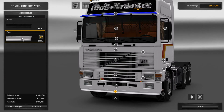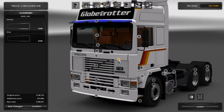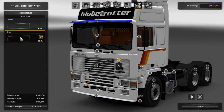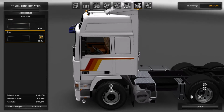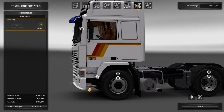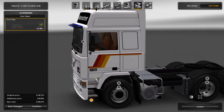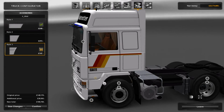Paint or black, or paint all the way. You also get something there I've never seen: chrome or grey. Oh, it's a little bit around the edges. That's nice. I think this is all fairly standard now, is it? I think so. Maybe there's a few extra little bits and pieces on the door there. Style 1, Style 2 and Style 3. Oh, I like that. That's nice, isn't it?